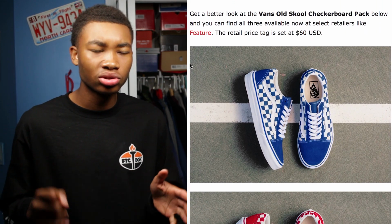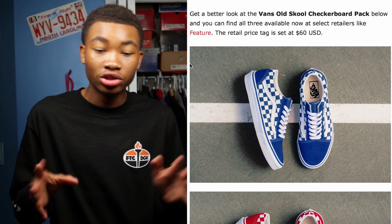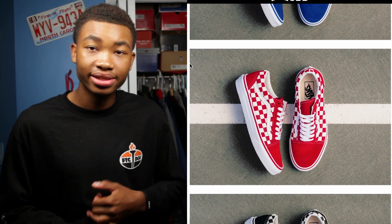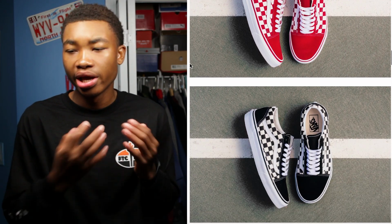Now if you guys go to back to school, one thing that I will say is that this Vans shoe right here is a very trendy looking shoe. So if you guys want to be a part of the trend, I don't recommend it, but let's just say you do want to be a part of the trend, you can easily go to Vans.com, you can easily go to Journeys, pick this shoe up in any color you want, and you'll be good to go.